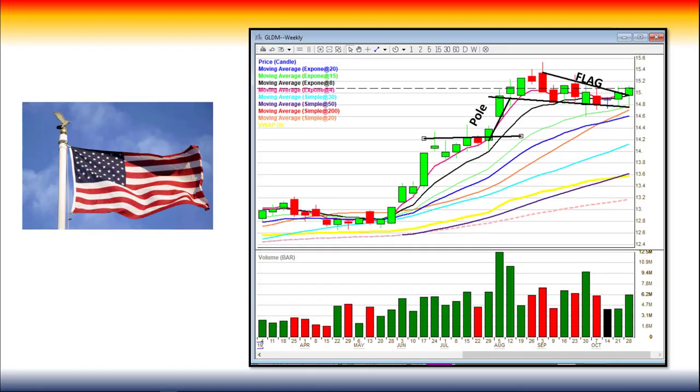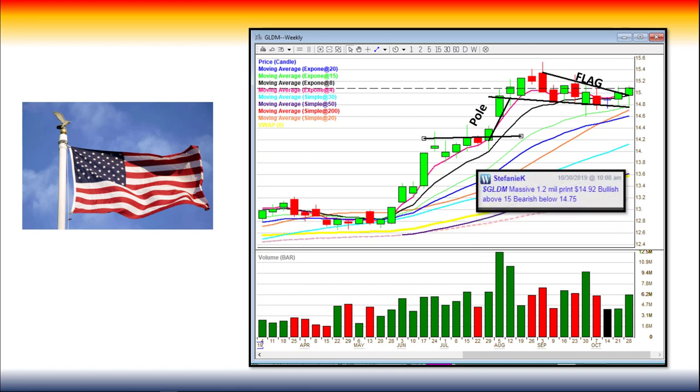Check this one out. This is GLDM. Some of you probably never heard of this one. Yeah, it's a gold stock. And whenever we get big prints, we get big moves. Here's my tweet, my push notification on GLDM. Massive 1.2 million at $14.92. So this is our trade setup to watch for GLDM.